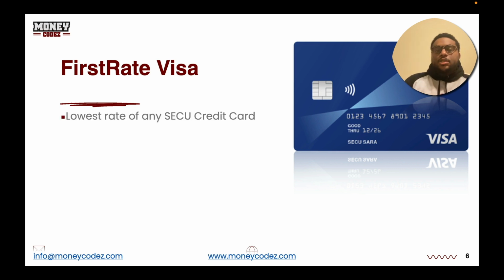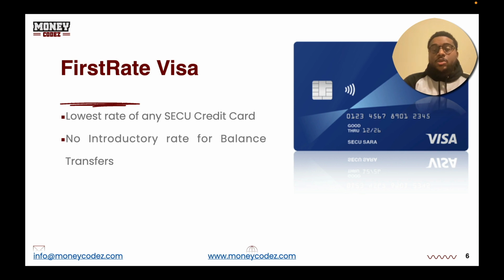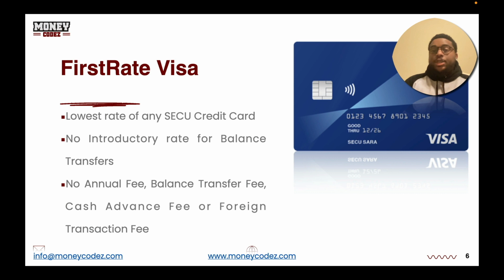The first rate Visa. So this card is going to be probably the simplest. You're not going to get any bells and whistles here. There's not going to be any sign-up bonus. There's not going to be any intro APR. There's not going to be any rewards points. This card is strictly for people that all they want is the best APR possible. You just want the best interest rate. You don't want any other bells and whistles.